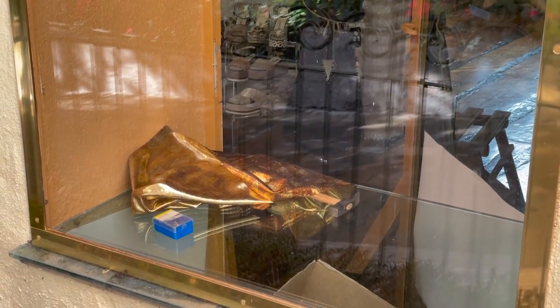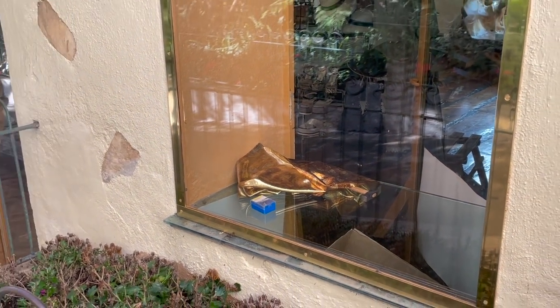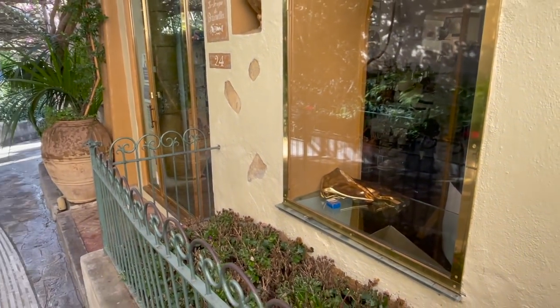Just heading down to the beach to see if there's anything. There's normally quite a nice decoration in the shop up here, but they're getting it ready at the moment. He's in the window with a hammer, so that's not ready yet. And let's see if there's anything on the beach.